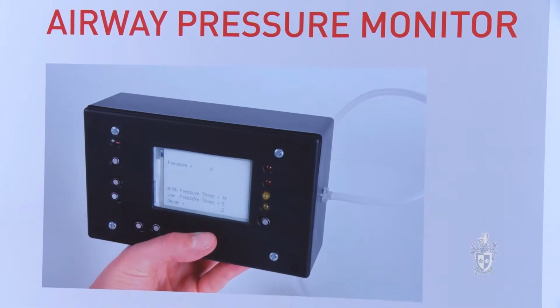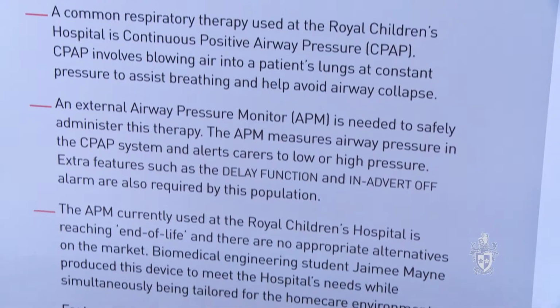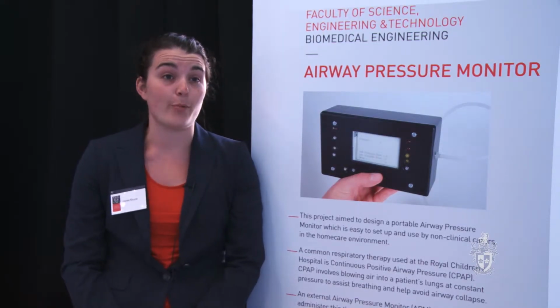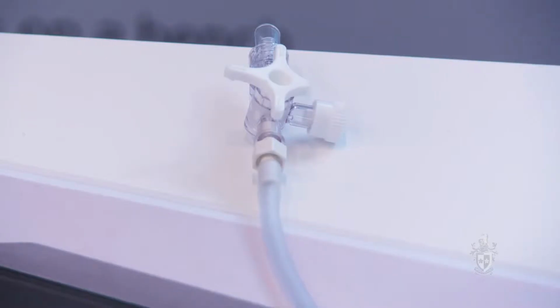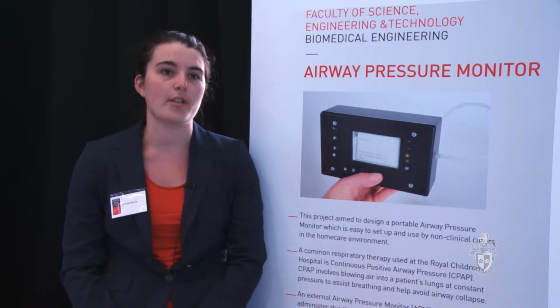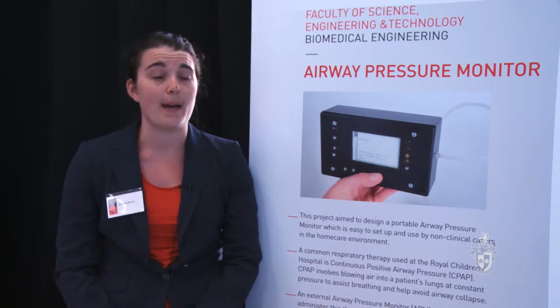By redesigning this device, it's a lot easier for the user to interface with it. In the future we're hoping to create a second prototype and develop this device further, and as well as these tracheostomy patients in the Royal Children's, hopefully it might be useful for sleep apnea patients as well.